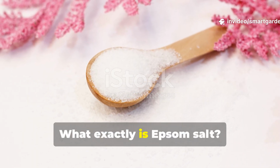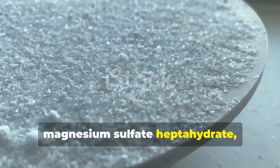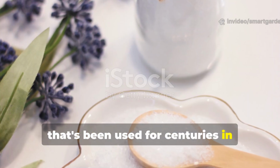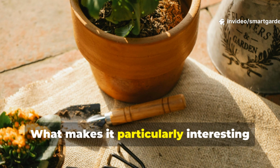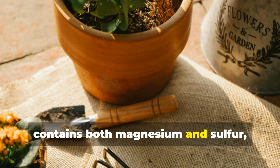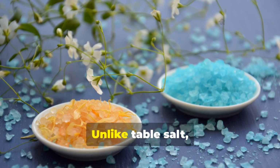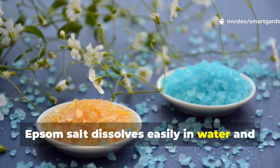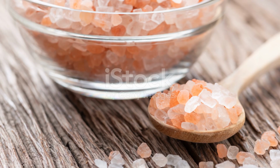What exactly is Epsom salt? Epsom salt is chemically known as magnesium sulfate heptahydrate, a naturally occurring mineral compound that's been used for centuries in everything from relaxing baths to medical treatments. What makes it particularly interesting for gardeners is its composition. It contains both magnesium and sulfur, two essential nutrients that plants need to thrive. Unlike table salt, which can be toxic to plants, Epsom salt dissolves easily in water and provides these nutrients in a form that plant roots can readily absorb.